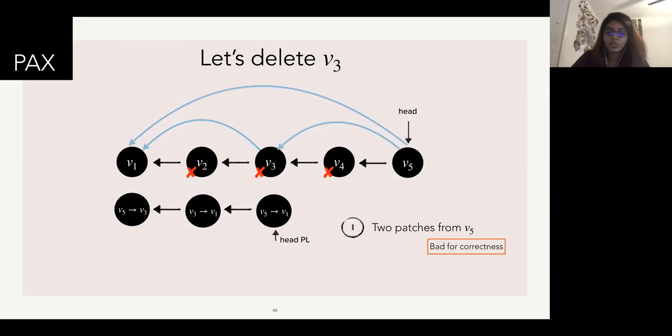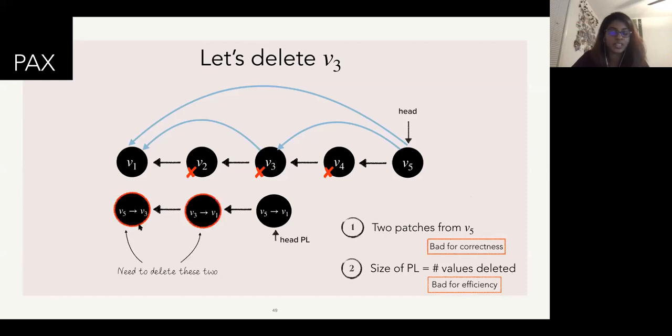The second issue is that the size of my patch list is becoming linear in the number of deletes. So this is as bad as doing lazy deletes, right? What I really need is to somehow delete these redundant patches. I need to get rid of V5 to V3 and V3 to V1 after V3 is deleted. This is called cleanup of the patch list, or patch structure, which is what is needed.